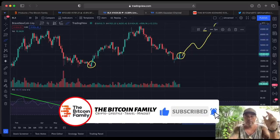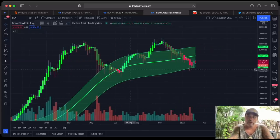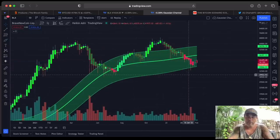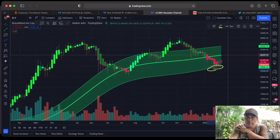Amazing. If we zoom out a little bit more, 4-5 day chart, so from 3-day to 5-day, Gaussian channel, we touched that bottom. Like I said, if we touch the bottom, we cannot go below it. We didn't go below it. We wicked below it. Now, 46K, like the video I said a few days ago, is the level we are going to hunt for, and then we need to break that level.